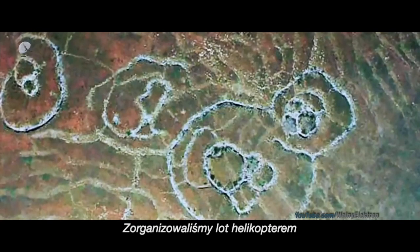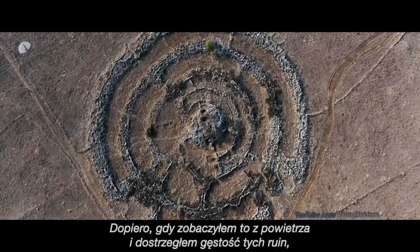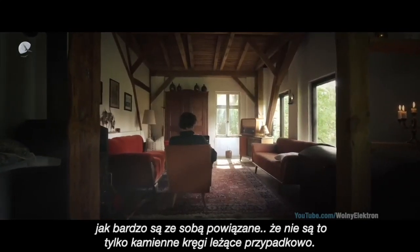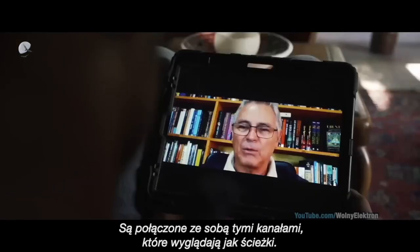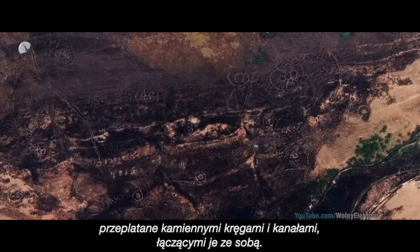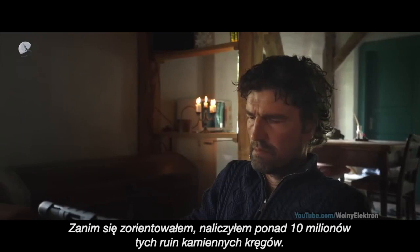He organized a helicopter flip. We flew around looking at these stone circle ruins. It's only when I saw it from the air and I saw the density of the ruins, how interconnected it is, that it's not just stone circles lying around randomly, that it's stone circles that are connected to each other by these channels that look like pathways, and then mountaintops that are covered in these terraces that are interlaced with stone circles and channels linking the stone circles together. Before I realized, I counted more than 10 million of these stone circle ruins.